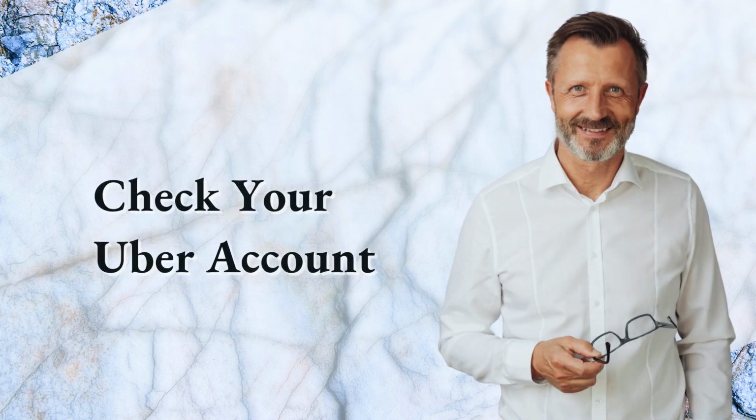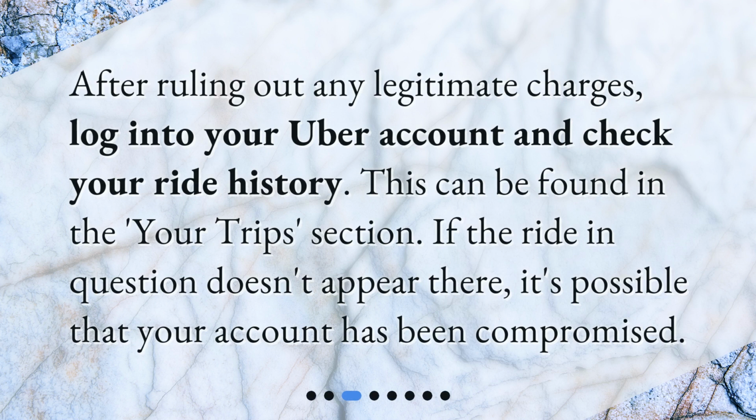Check your Uber account. After ruling out any legitimate charges, log into your Uber account and check your ride history. This can be found in the Your Trips section. If the ride in question doesn't appear there, it's possible that your account has been compromised.